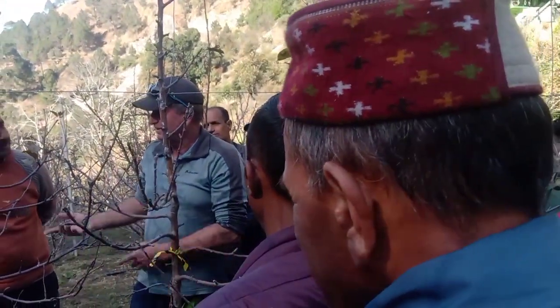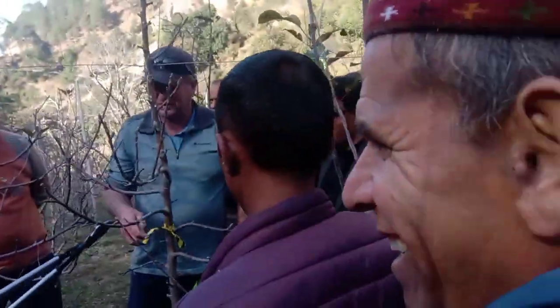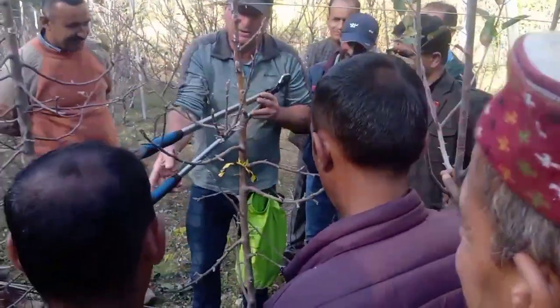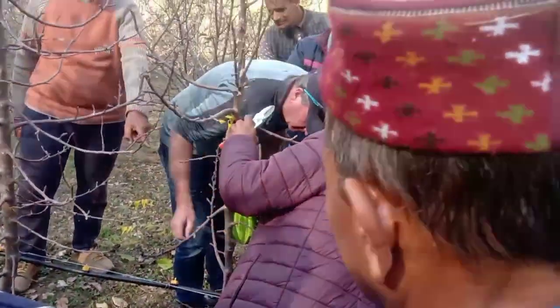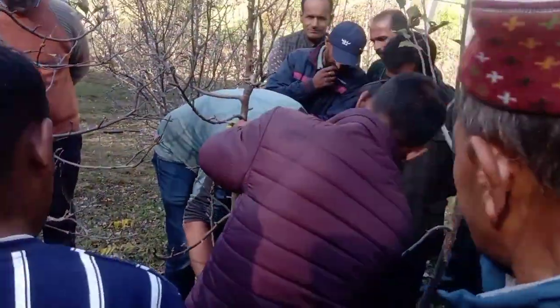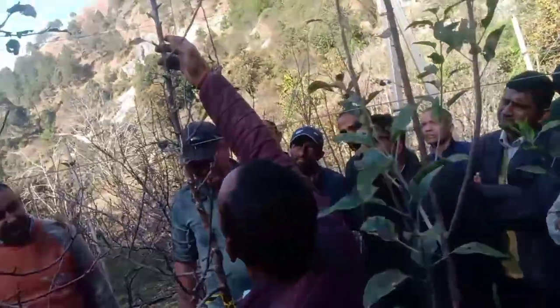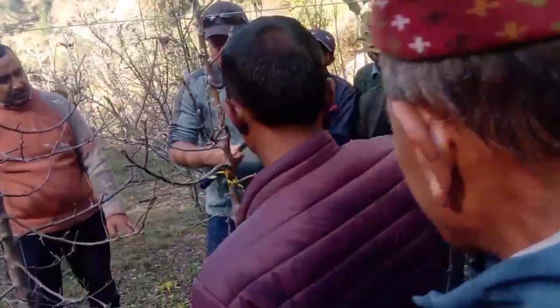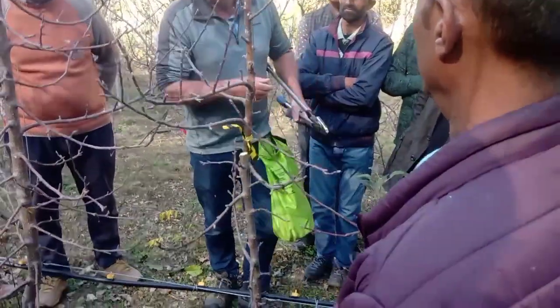Okay. This is a head cut. Where should we cut? Where do we have infection? Right from here. See there, sir. See there. And this. Every spur is being infected. No problem. I will just cut here and see what the wood looks like. So the wood is clean.